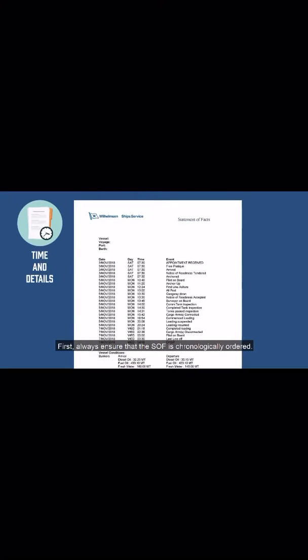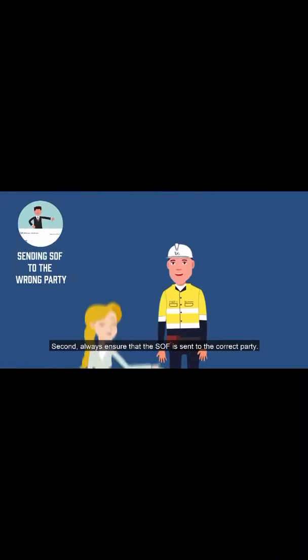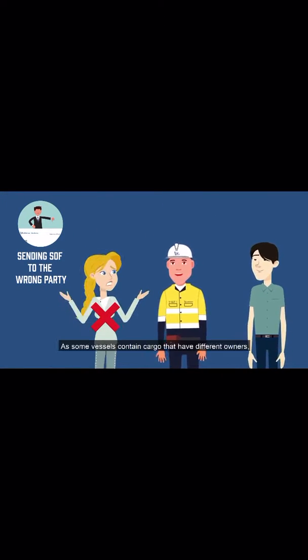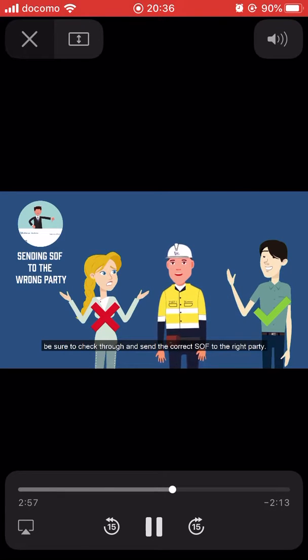First, always ensure that the SOF is chronologically ordered. The sequence of vessel and cargo activities must be logical. For example, the first line must occur before all fast happens, and hence should be listed as such. Similarly, the time listed on the SOF should also be chronologically ordered. Second, always ensure that the SOF is sent to the correct party. As some vessels contain cargo that have different owners, be sure to check through and send the correct SOF to the right party.